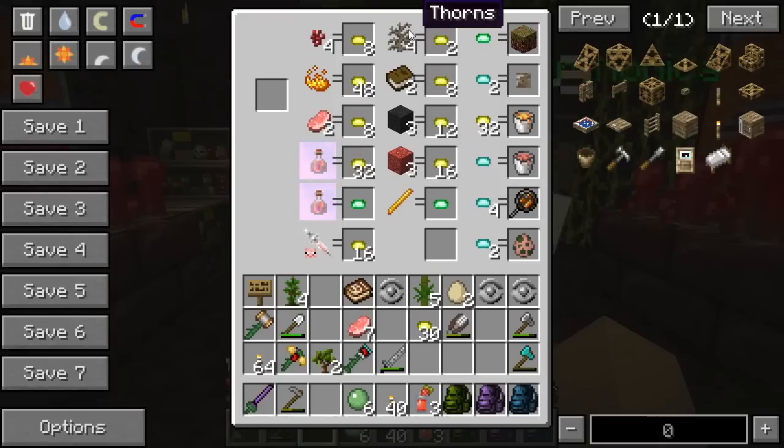She also takes the thorns, the blaze rods, the flesh, and the ash blocks that you can find in the Nether. So she'll collect all of those things. She also will take books, good old books.